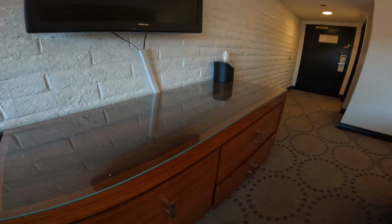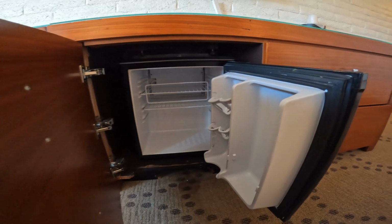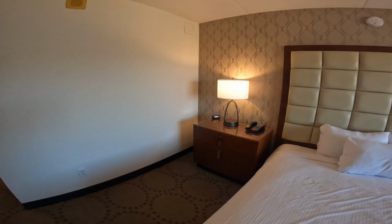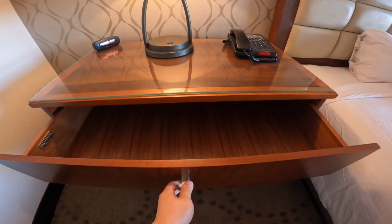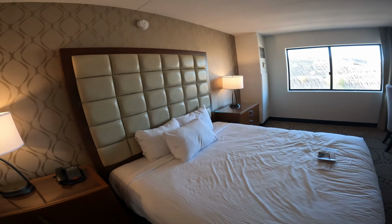Overall, it's a nice upgrade. Makes this old hotel feel a little bit modernized. And you have your mini fridge. More drawer space if needed. You have a safe in this bottom drawer. That's a new spot for the safe.